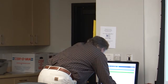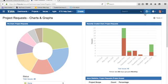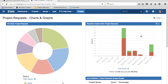The other dashboard that you'll see, this is a little more general in nature, is what we call the charts and graphs dashboard. So this gives you an idea of the total portfolio of projects that are underway at any point in time. You get a couple of pieces of data here that are pretty interesting. So this is the status chart. So how many have been completed, how many are in progress, how many are waiting approval, how many have been rejected for whatever reason, how many are in committee review, being reviewed by ETS, so on and so forth. So you have a feel for what the mix of status is of all the projects.